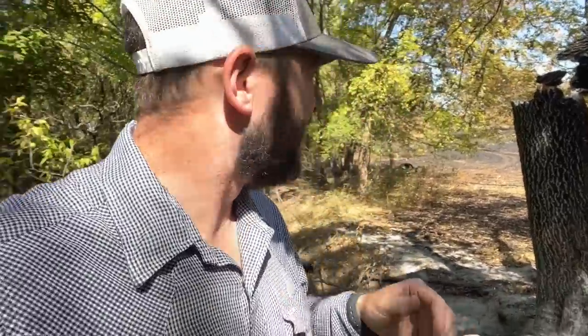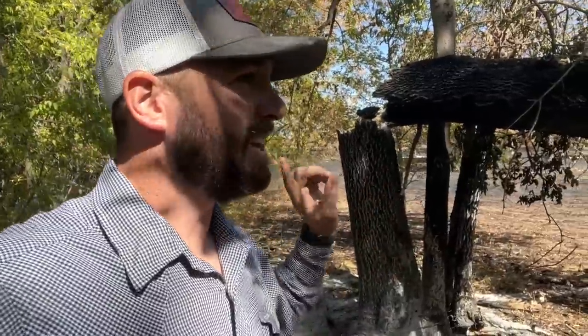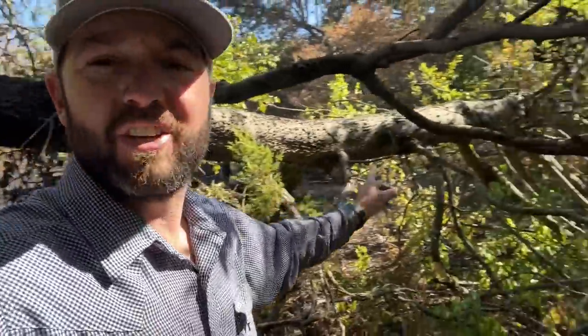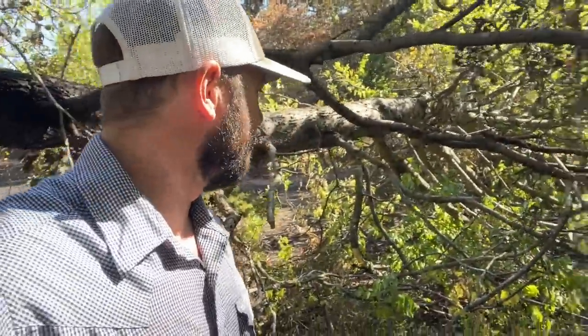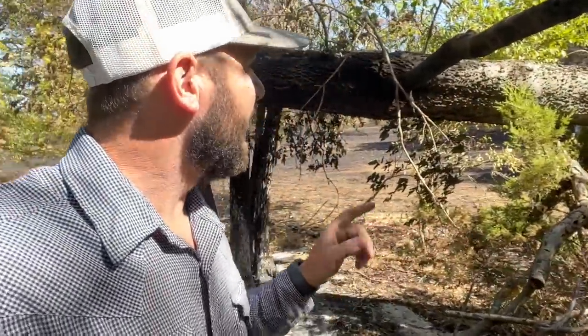You might wanna go around and check your trees, because me and him found some trees that were burning like 30 or 40 foot high, some dead trees. But here on this one, he was right. And see, the wind's blowing. It's blowing the ash into me. But 6 days later, this is still burning, and obviously enough to knock this huge hackberry, elm tree down. Just amazing how big this tree is.